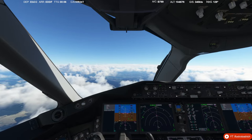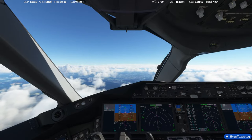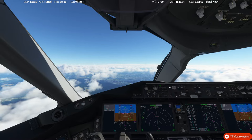Do not mistake taxiway Mike for runway 25 center when performing visual approach. Transition level 7,000. Wind 210 at 15.